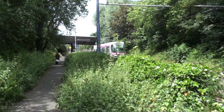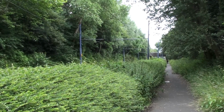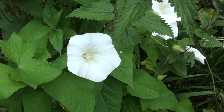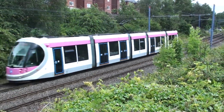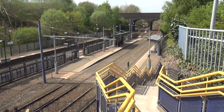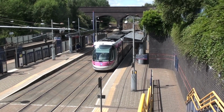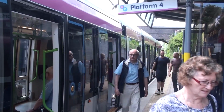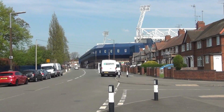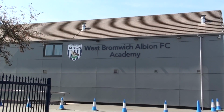The route, if you walk, continues its country park theme. White flowering bindweed is taking over. At times, you're walking above the trams. The last stop on this section is the Hawthorns. If you get off and climb the stairs to the road, then the Baggies ground is in view, and on the other side of the road is the academy, where the young players learn their skills.